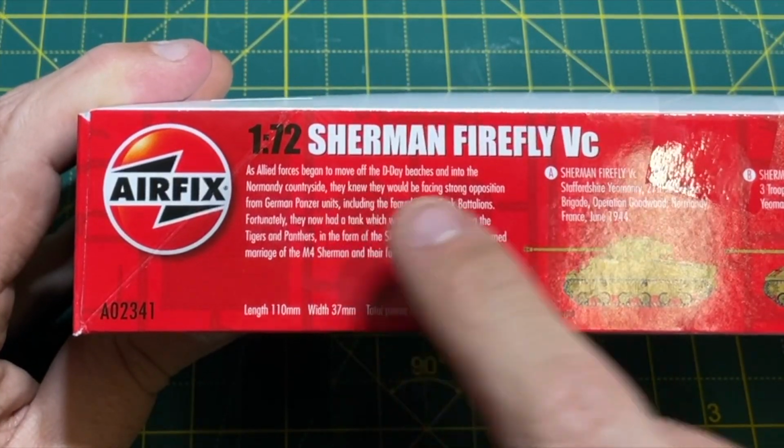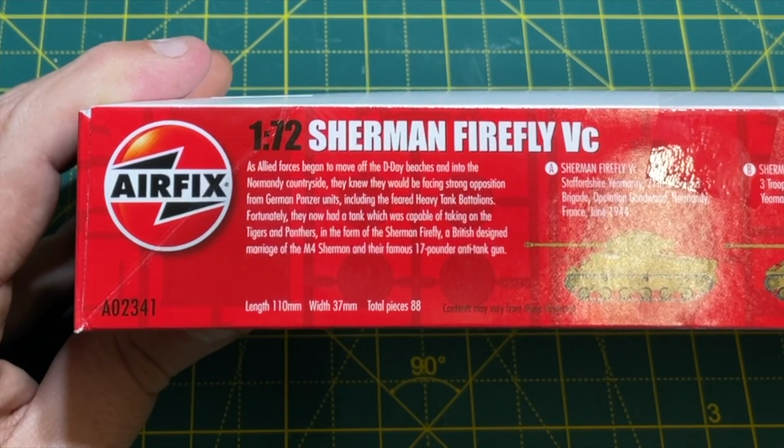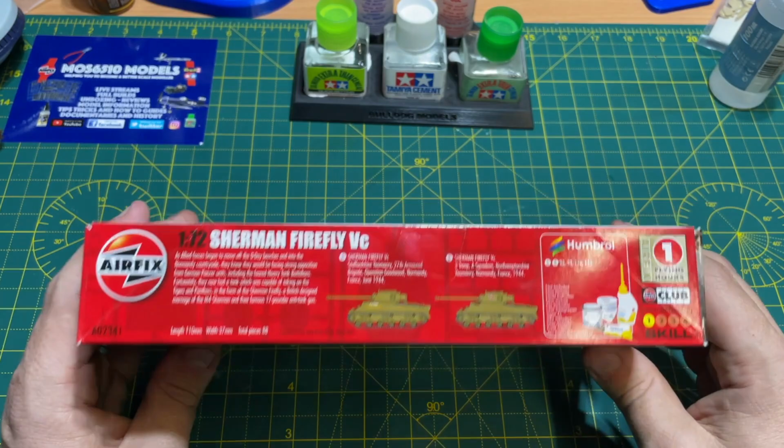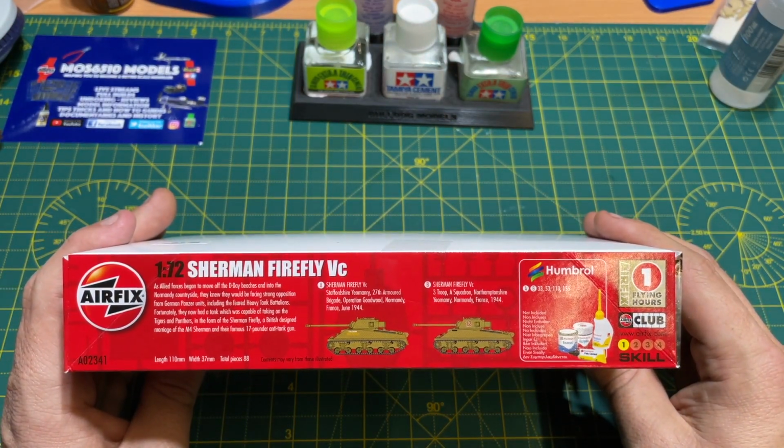As Allied forces began to move off the D-Day beaches and into Normandy countryside, they knew they would face strong opposition. So let's have a look inside the box.